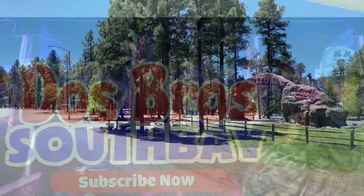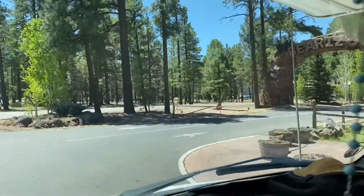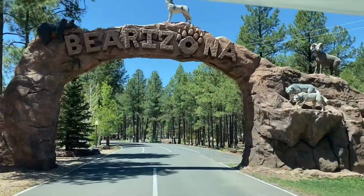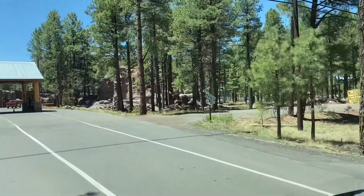And today we'll be driving the RV to the Bearizona Zoo. This should be exciting. Bearizona is a drive-thru zoo, so we'll be driving the RV through all the wild animals.